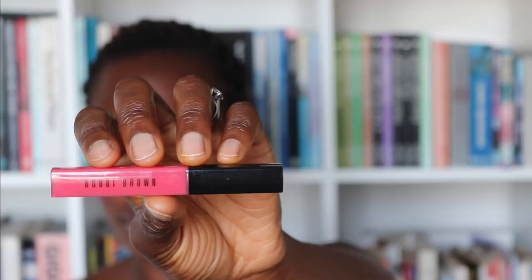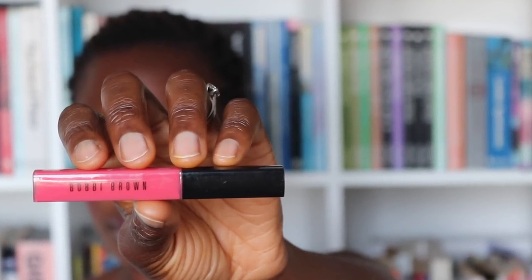And then finally for lips, I am using my Bobbi Brown Rosy Lip Gloss, number 22. I think on Sunday I used my Praline, the NYX Butter Gloss, but I'm just really digging pink at the moment, and I just want to wear pink, so let me not make it deeper than it is. I just want to wear a pink lip gloss instead, so I'm going to use this.